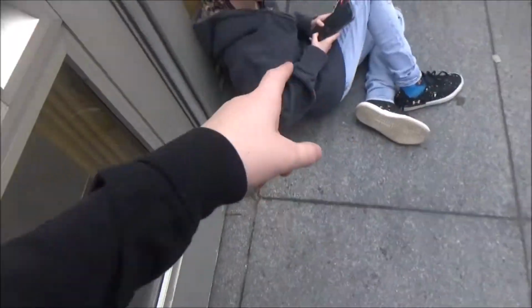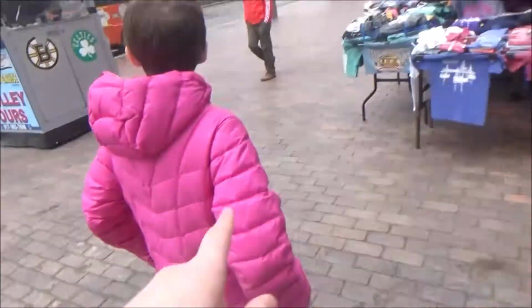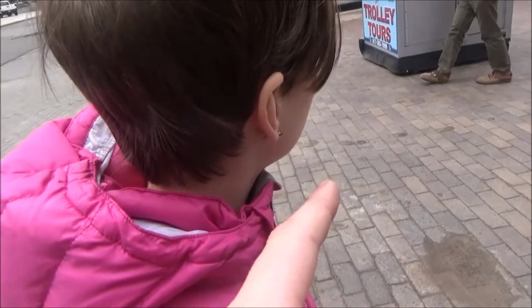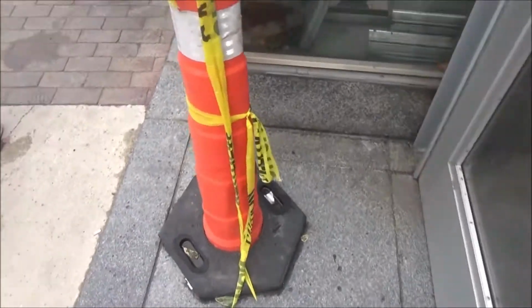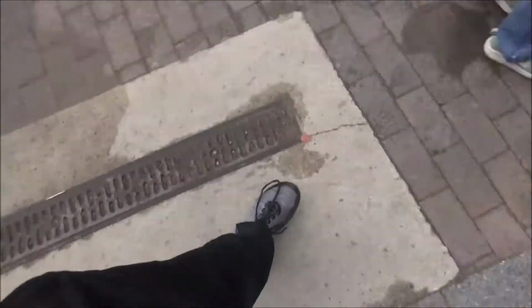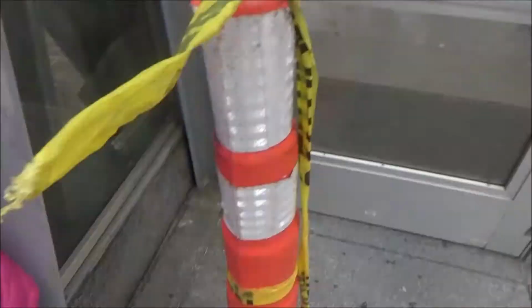Now, of course, the elevator is broken, so we have to go. That looks so long, but it's so steep. So many flights of stairs over there. And now we're all dying. You just climbed like 15 flights of stairs. As you can see, the escalators are totally broken. I don't know who in their right mind would actually climb that if the escalators were working.